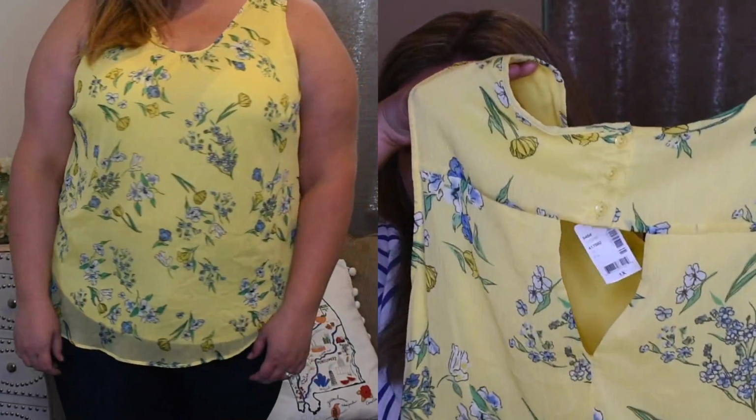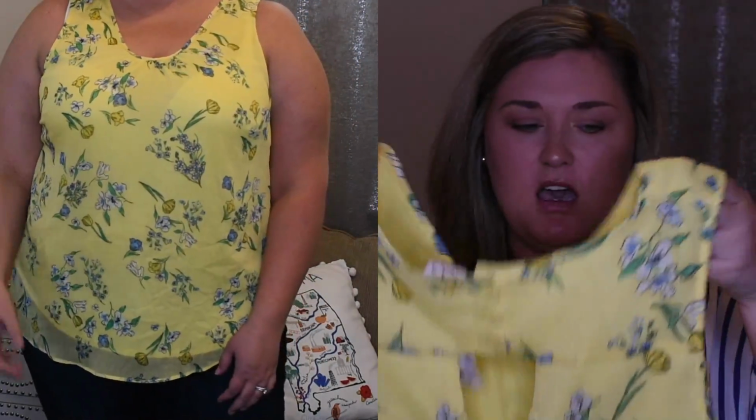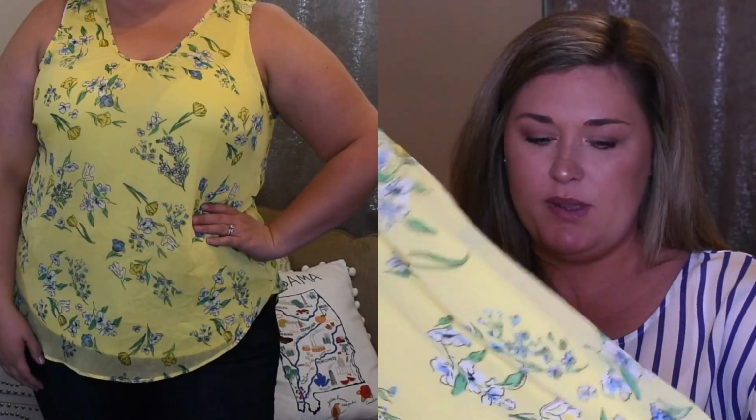The back has this cute little V cutout. I like the flowiness of it. I like the fact that they think ahead and they put an undershirt underneath it. That way there's no issue with you having to find a tank top and wear it or something.